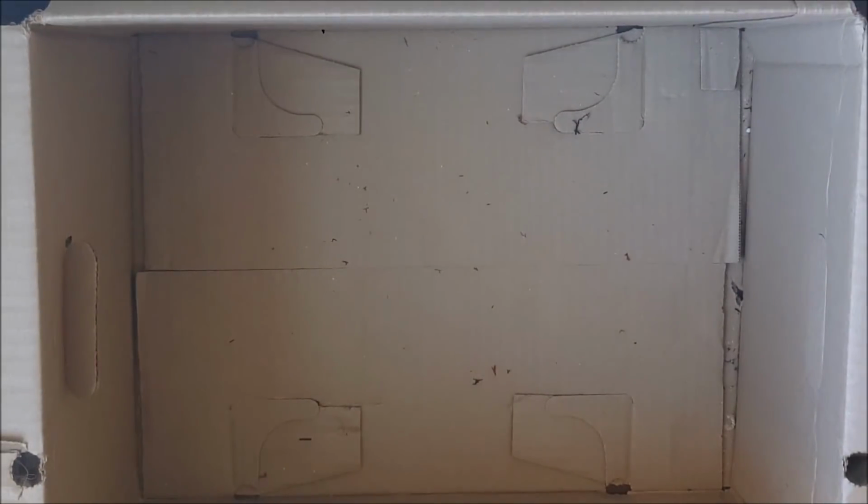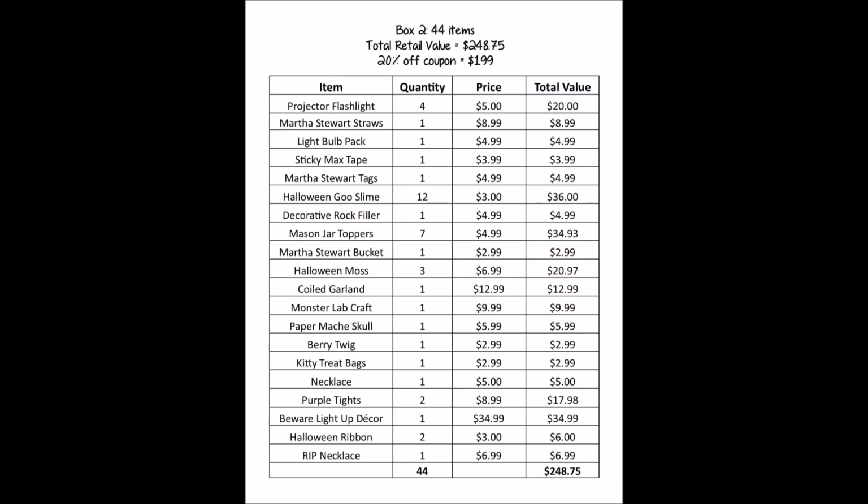Okay, y'all, so I will do the calculations for this box and total it up. Okay, to recap and summarize, box number 2 had 44 items with a total amount of $248.75 worth. If you use the 20% off coupon, it would come to $199 out the door. I would say, all in all, for everything you got, that is a pretty good deal.